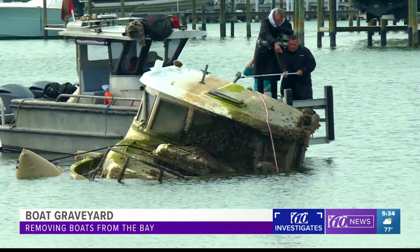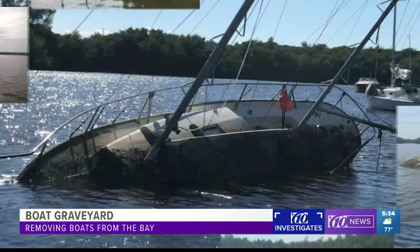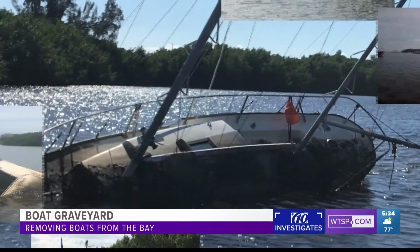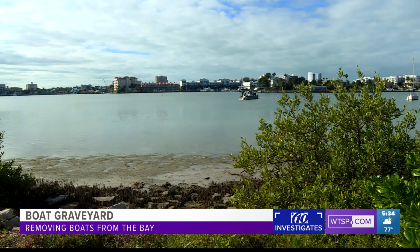It's happening. Rusty old boats that have been sitting in the water way too long. Oh, we're seeing them everywhere, all over Florida. They are being pulled out. People who passed by these eyesores every day are happy to finally see them go.